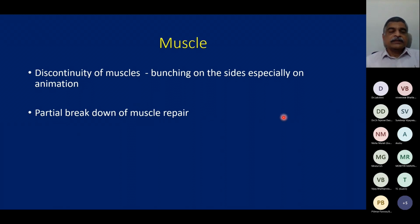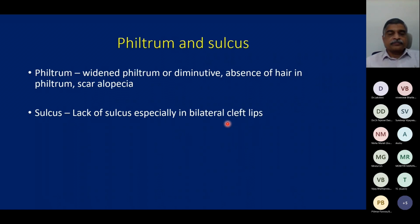When you look into the muscle, as long as we approximate the muscle, not only does it give the normal physiological structure while smiling, but it also takes away the tension on the skin. When we have a discontinuity of muscles, there is bunching on the sides, especially when the child tries to smile. So partial breakdown can happen when the muscle is repaired with tension, like in case of a projecting premaxilla. That also can lead on to this sort of problems.